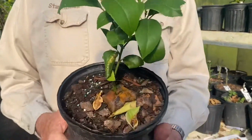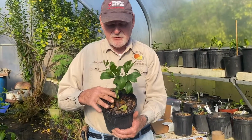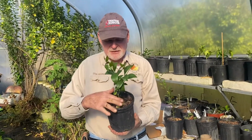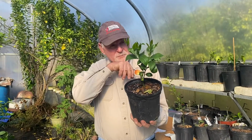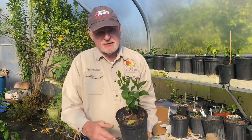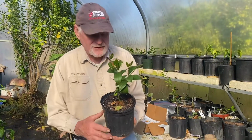This is florist foam that the florists use to keep flowers fresh and green when they're delivering them to customers. And I just take little stems of lemon cuttings or other citrus cuttings and stick them in this foam and keep it good and moist and warm. And in just a little while you'll have roots coming out of the foam, and we take it then and pot it up in a gallon pot. And so you've got a little gallon tree here that I'll probably be ready to sell to some lucky person probably around summertime or so.